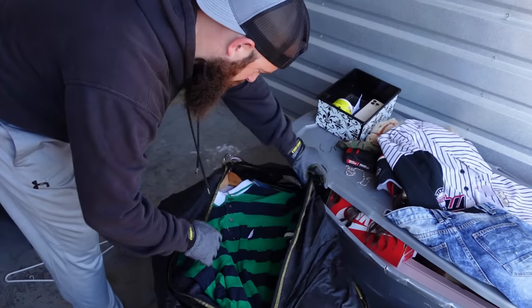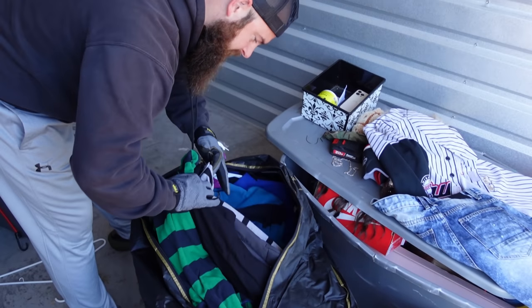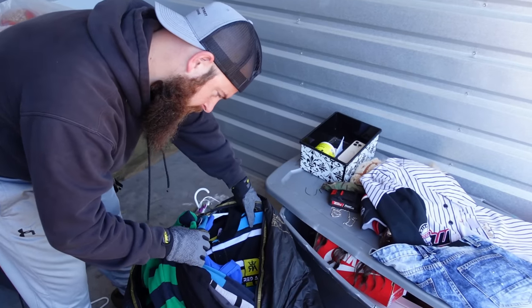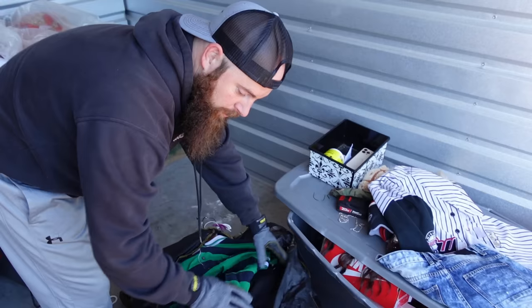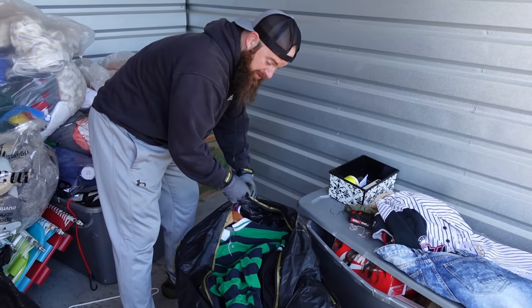This is actually clothing that is covered up. We got Nautica, some dress pants. Yeah, see, this is all like super nice clothing. Nautica. Oh yeah. Red Ape. So this stuff right here is Nautica. That's not bad. So we'll definitely, the stuff we can sell, we'll sell. And the other stuff we'll 100% donate because these are some really nice clothes.